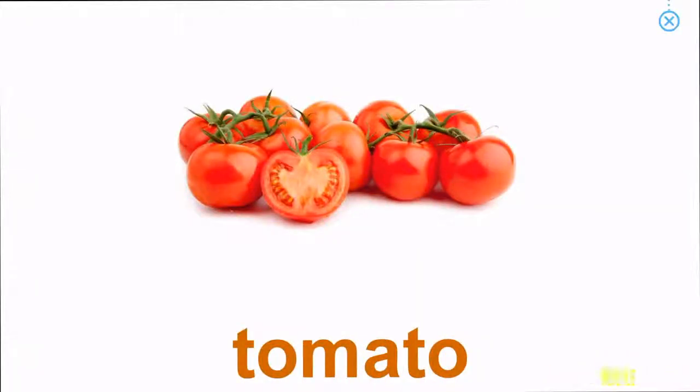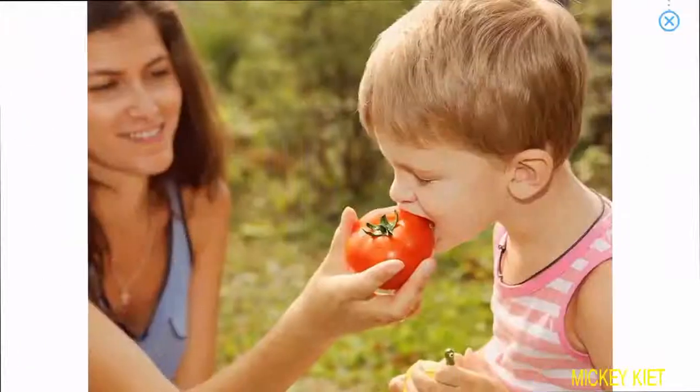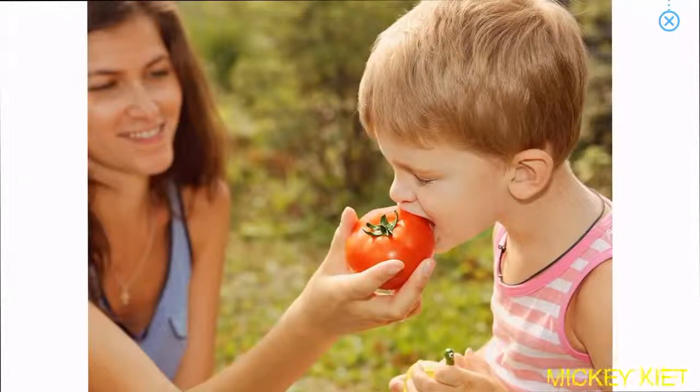Tomato. You can eat a tomato raw like a fruit.